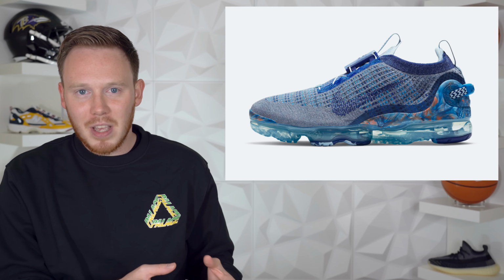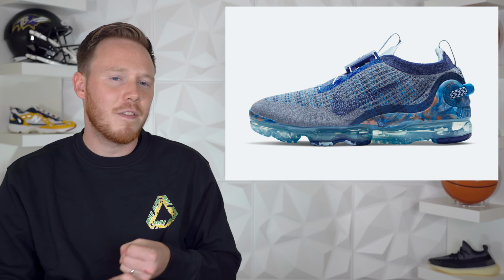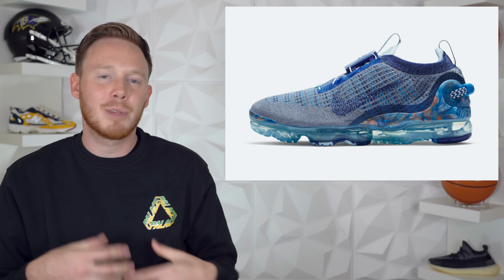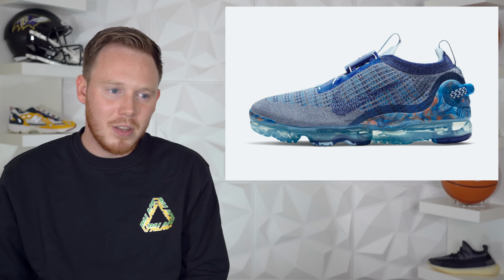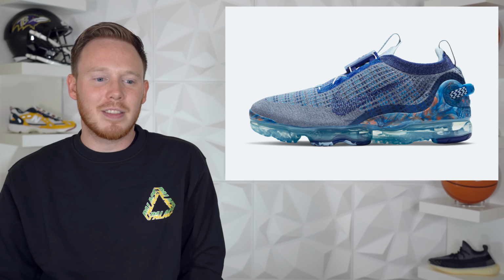A couple of the improvements on the Vapormax 2020 is that they've either stiffened or lowered the air unit, which makes it much more stable. They've fixed the Flyknit upper, which I think really helps, and they've also added a pull string rather than a standard lacing system, which at first I didn't like at all, but when I started to wear the shoe more over the last couple months, I've really started to come around to it.